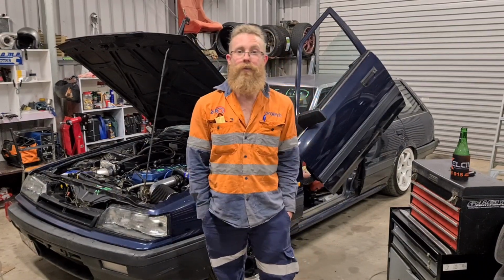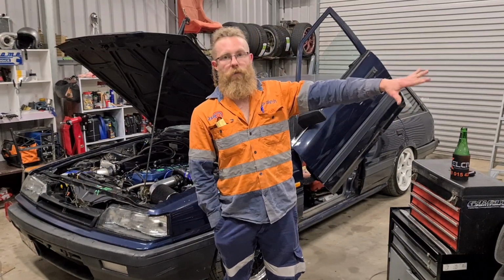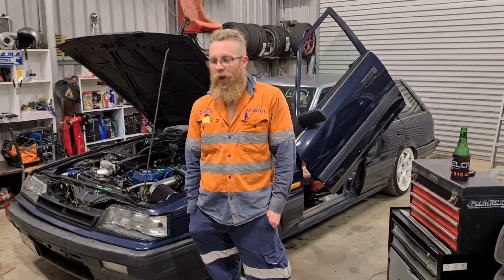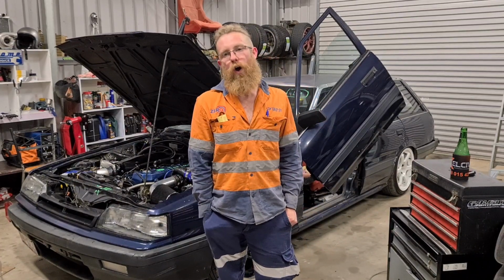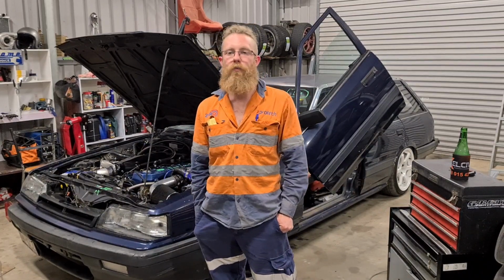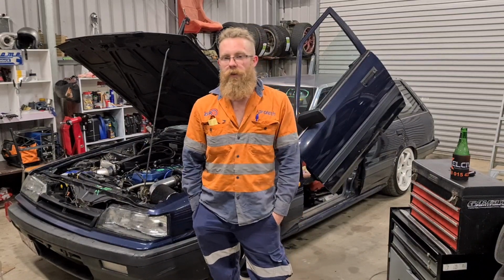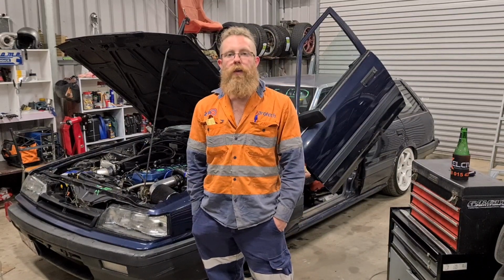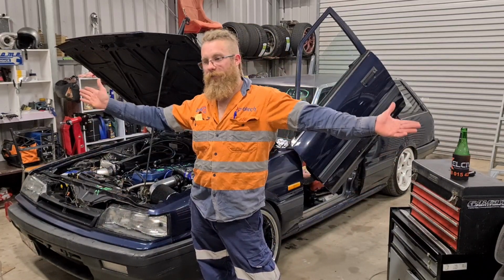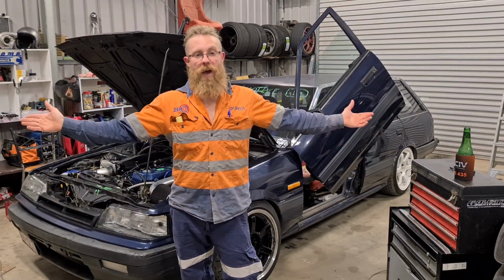But for now, I'd like to keep it on the road, because 33 is very far from done, and I need a street car. I need a car that I can drive to meets and take to work and just make my day-to-day go that little bit nicer when I want it to. That short little drive, even if I can't go too silly, makes a world of difference to my week, so I've got to have a street car. It just is what it is. Anyways guys, that's our plan of attack.